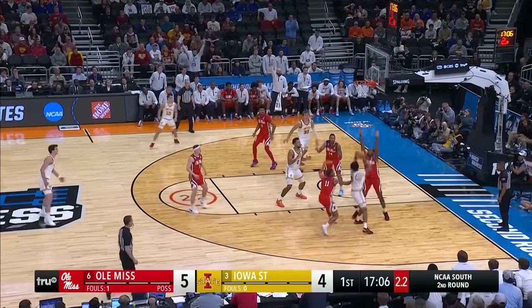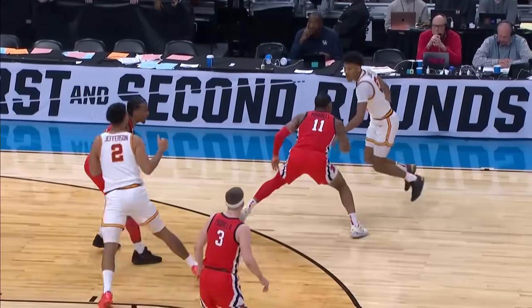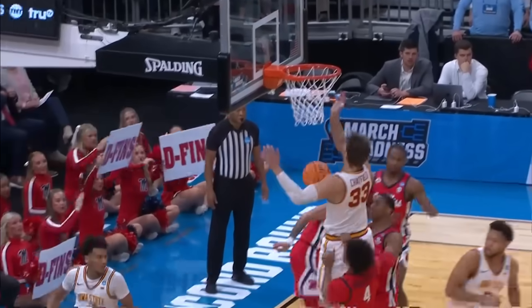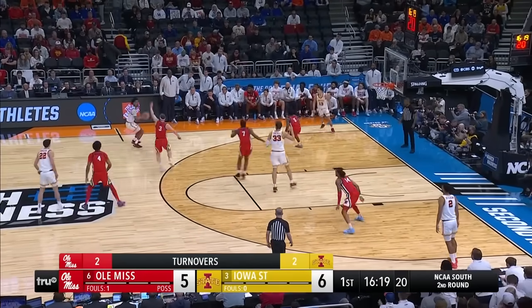Now here's Curtis Jones, one of the best players in the conference, scooping it home. He never takes long, Dan. Every game, that's his routine, guys. I asked him, how do you know you're going in? He looked at me like I was crazy. He said, I just know. It's my time. Ole Miss, third best in the nation, taking care of the ball.